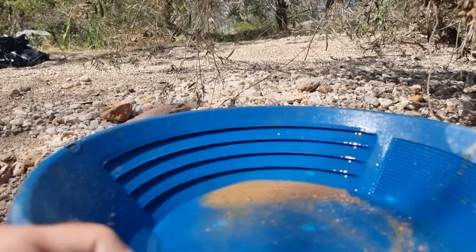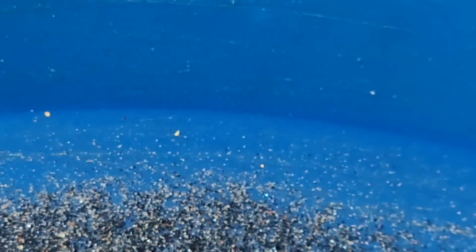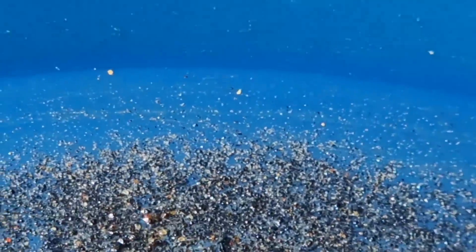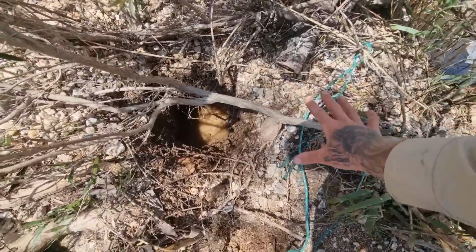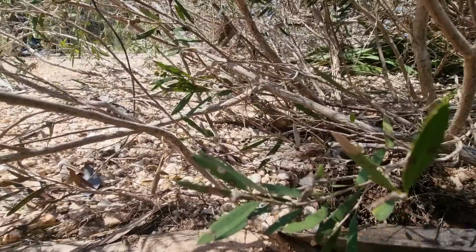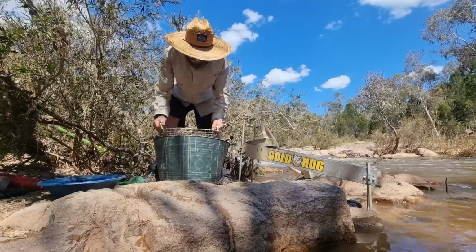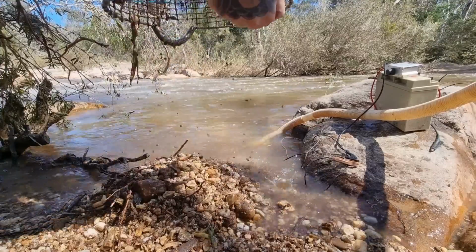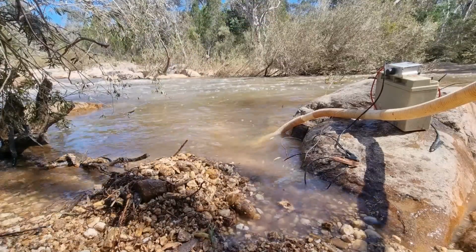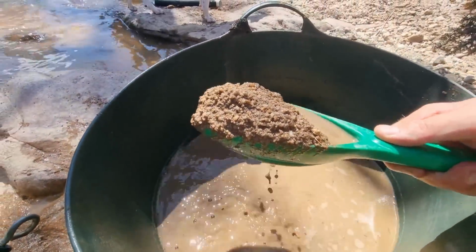Hopefully there's gold there, because I just ran a bucket of that stuff. This is definitely a flood gold deposit. That means I've got to stick to the top gravels. If we dig deep into this, we're not going to get any gold, so we've got to just take the top surface gravels. Nobody worry, there are no nuggets here, I promise. Next half bucket, one less scoop.